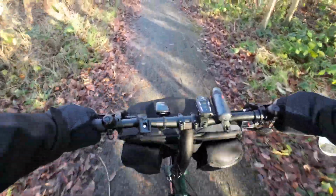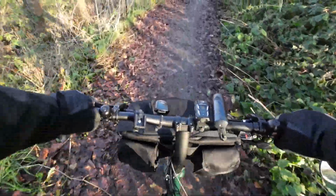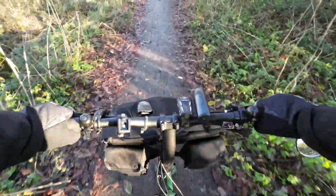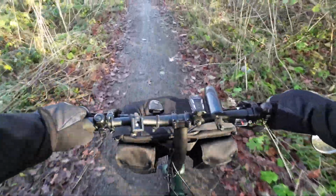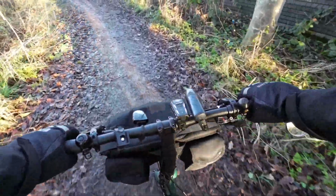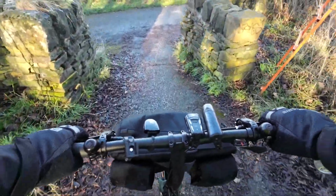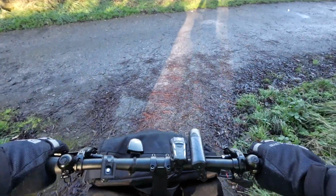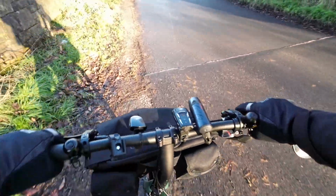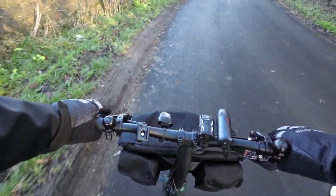So there are still a few hardy cyclists out in this weather. Not just me. Not as many as you get in the spring and summer, early autumn months. This cycle path gets quite busy because it's on the edge of multiple towns where you can get away from it a little bit.